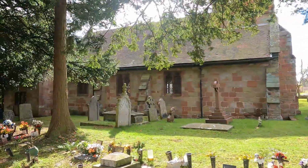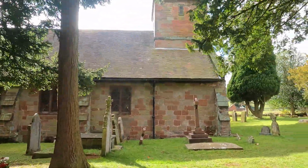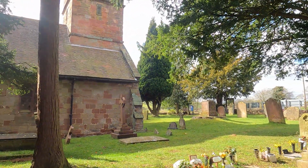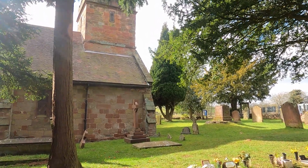Yeah, this is it. This is certainly a nice church, the one by Frankley Beeches. As you can see, look at the building. It isn't really a big church when you look at it. It does look smaller in comparison to the other churches. It's a little bit smaller than the size of St Kenelm's.